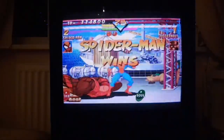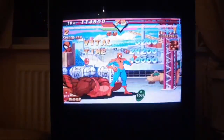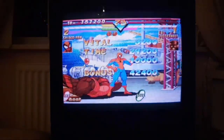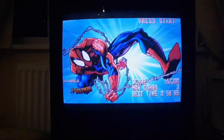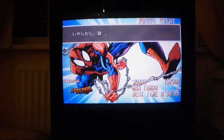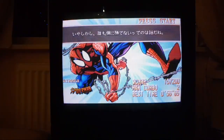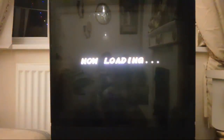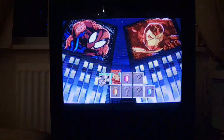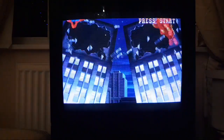But getting back to this TV, I really like the picture. It's really nice. You're seeing flickering there. Obviously, there's no flickering on my end. Flicker free. If anybody is interested, this is the Japanese version of Marvel Super Heroes, which was a lot cheaper. My Sega Saturn's modded, region modded and 50/60Hz modded.